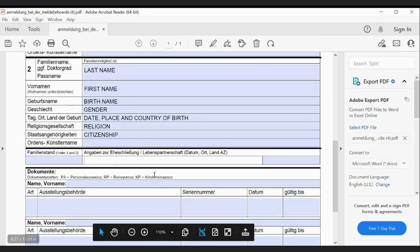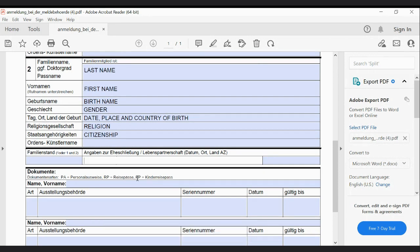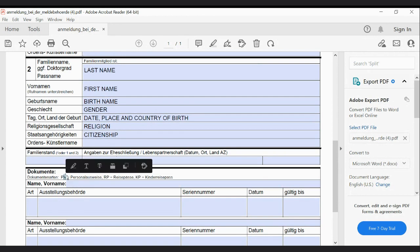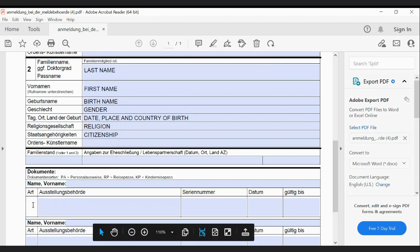Then next is the ID, what type of ID you are using during the particular registration. If it is a children's passport, you can give KP. If it is your passport, you can give RP. And if you are using any other ID other than these, you can give PA. So if you are using a passport, you can give your passport.